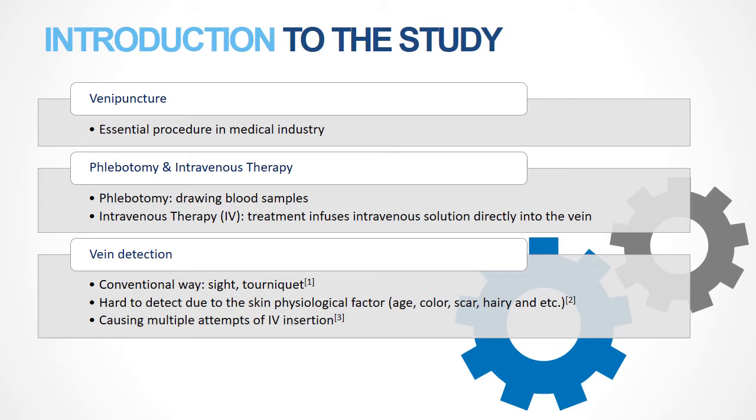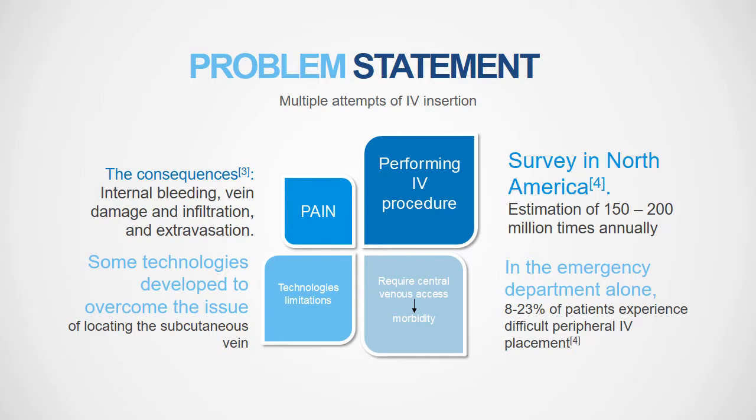For some patients, it is hard to find the vein because of physiological factors such as age, dark skin color, scars, hairy forearm, obesity and more. This problem leads to multiple attempts of IV insertion. The patient will feel pain during the multiple trials of IV insertion. There are some effects such as internal bleeding, vein damage, infiltration, and extravasation.